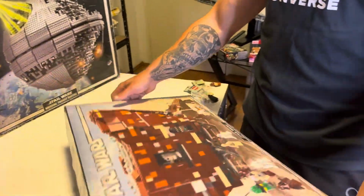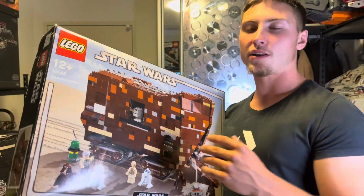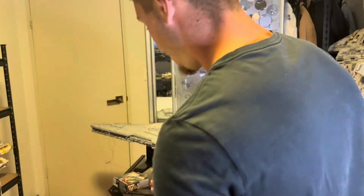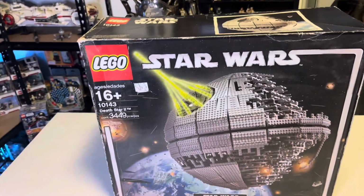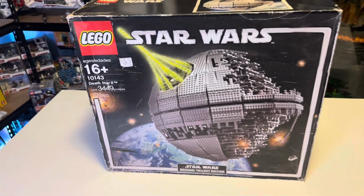This is not the best Sandcrawler. We've had 3 versions of Sandcrawlers now. We've got the UCS and the smaller version, and then we've got this old one from 2005. Very nice little set. If you call that a UCS set, that's up to you. Not many people do, but it is a UCS set. Set of 2005 is arguably the biggest and the coolest UCS set ever released.